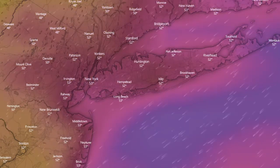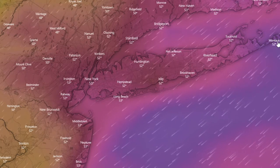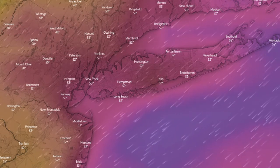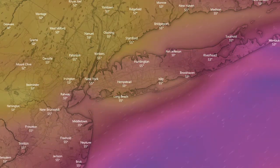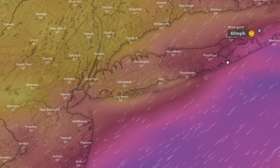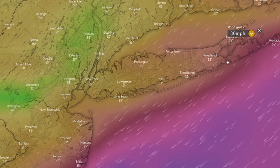Let's see, this uses the European model. And you can see here, you've got some wind gusts. So we might even see a 50-mile-an-hour wind gust, which isn't completely out of the question out on the ocean. Generally close to 40. It's going to be pretty nasty with these winds and these cold temperatures. It's going to feel like it's March again tomorrow. I guess that's a good way to put it. We're going to roll back the clock to March this weekend. Right? So that's what it's going to feel like.